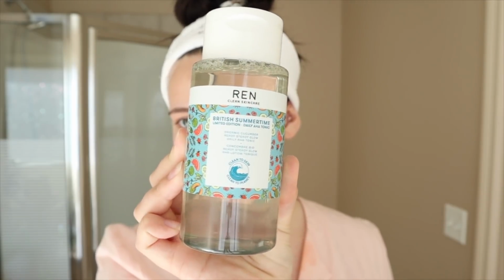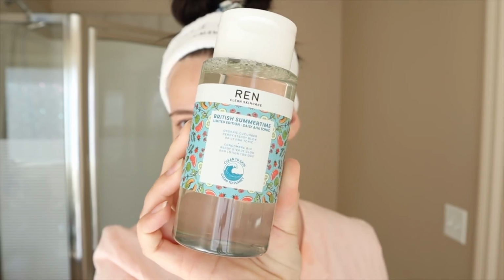This is the Ren Limited Edition British Summertime Daily AHA Tonic. So I think it's the same thing as the other one, but it has cucumber in it. Organic Cucumber Ready Steady Glow Daily AHA Tonic. So that's interesting. I'm gonna have to test this out. It smells exactly like a cucumber smash. But I just wanted to show you guys because look how cute the packaging is. It's so summery. I'll let you know my thoughts on that one.